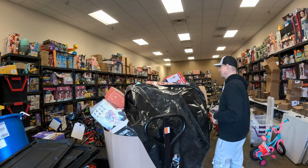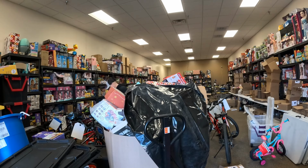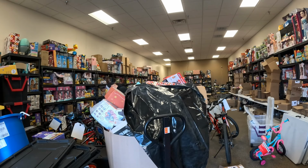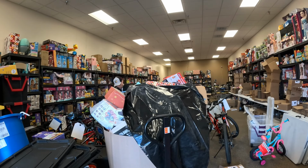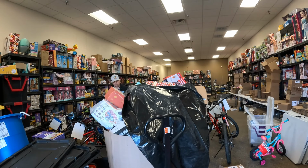Here's the deal with all this. It's hard to move around Toy Store 2.0 with all this stuff just crammed everywhere. And I've got all this extra plastic. We use this plastic when we do our sales, hang it over the shelves here, and there's just no room to maneuver. So we got to get this cleaned up a little bit.